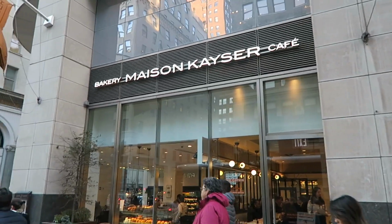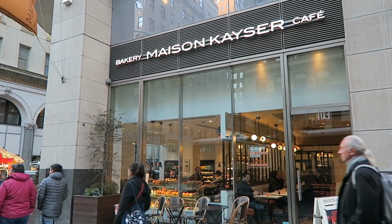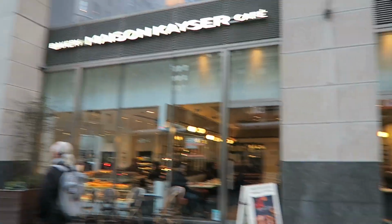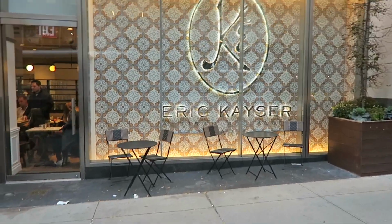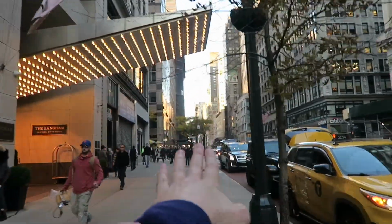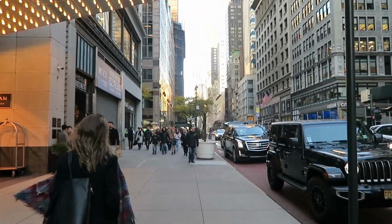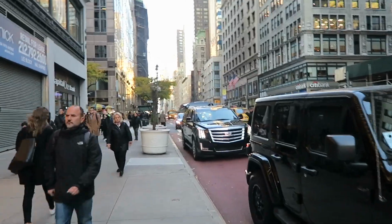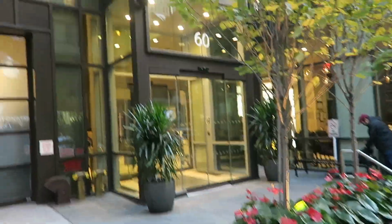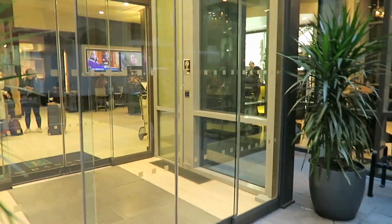I just had lunch here. It's right around the corner from the hotel, just a block away, and it was so delicious. I sat in one of these cute little tables outside and it was so good. 37th Street is right ahead, which is where the hotel is, and then all you have to do is make a right once you get on 5th Avenue, and it's right there, so super convenient. So this is the front of the hotel, and you walk right in on the 1st level to the lobby.